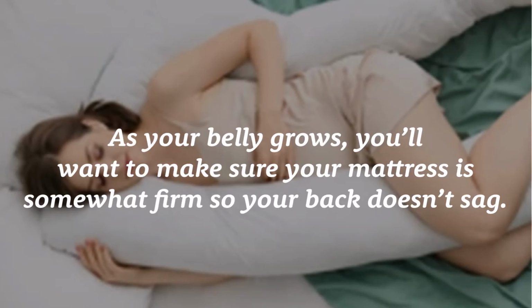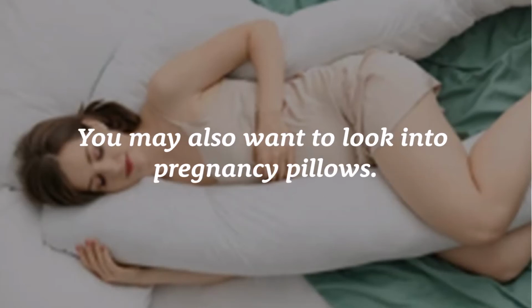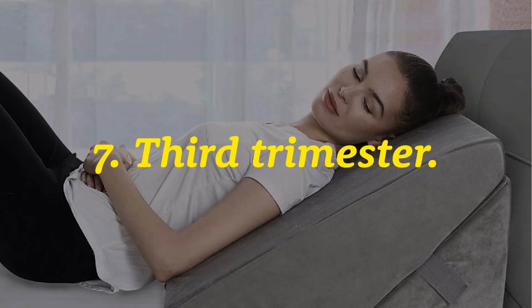6. Second trimester. As your belly grows, you'll want to make sure your mattress is somewhat firm so your back doesn't sag. If yours is too soft, you might consider slipping a board between your mattress and box spring. You may also want to look into pregnancy pillows. They come in U or C shapes and wrap around your entire body to help with side sleeping. You position the pillow so that it runs along your back and then hug the front while simultaneously slipping it between your knees.